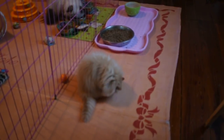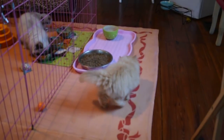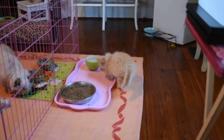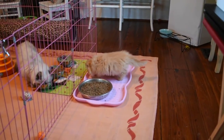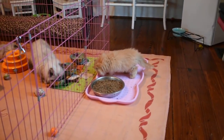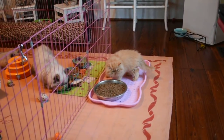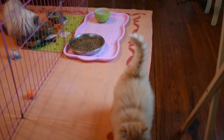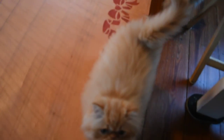He's on the Dr. Elsie's clean protein, but he cries because he wants something else. But he's not getting anything else. He's a big boy. He's 10 and a half weeks old. And when we weighed him at 9 weeks old, he was right near 3 pounds. So he's over 3 pounds already.